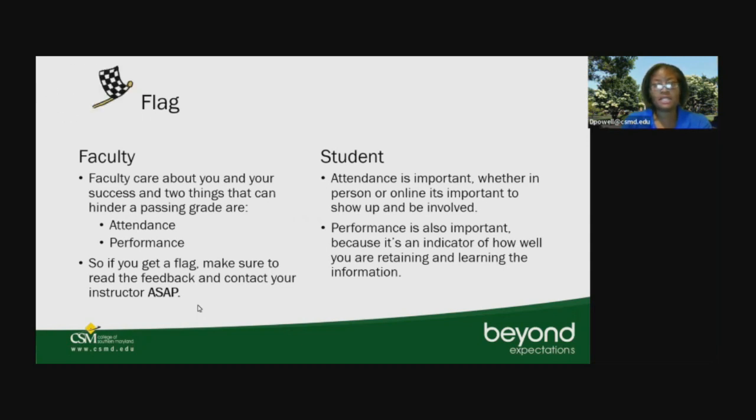When it comes to attendance, it is very important. Whether your class is in person or online, it's important that you show up and that you be involved. Performance is also an indicator, and it shows us how well you are retaining or learning the information. So once again, if you get a flag, don't panic, read what it says, and get in contact with your instructor.